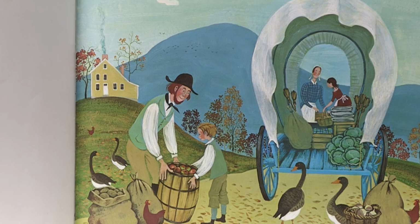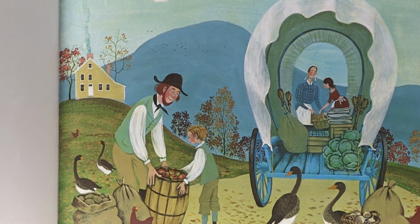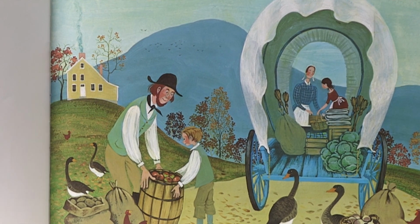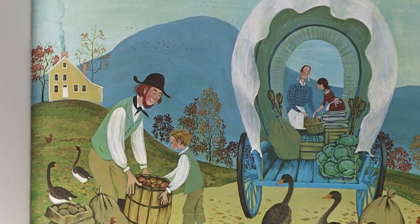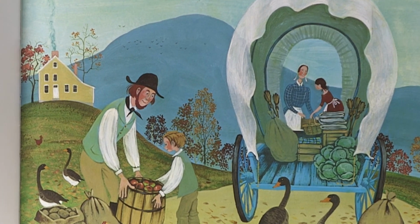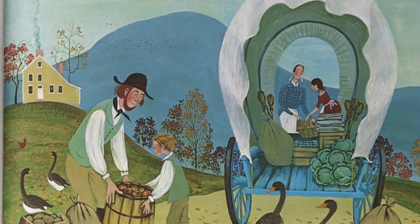He packed a barrel of apples, honey and honeycombs, turnips and cabbages, a wooden box of maple sugar from the maples they tapped in March, when they boiled and boiled and boiled the sap away. He packed a bag of goose feathers that his children collected from the barnyard geese.